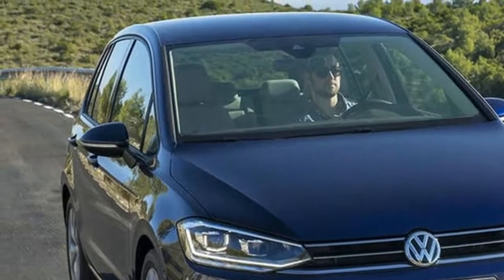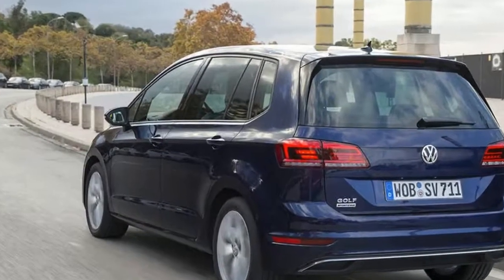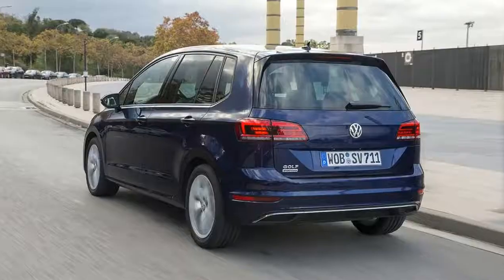There is a lesser 1.0-liter TSI engine with either 84 bhp or 109 bhp, but even the higher powered of these is sluggish, with a harsher engine note to boot.